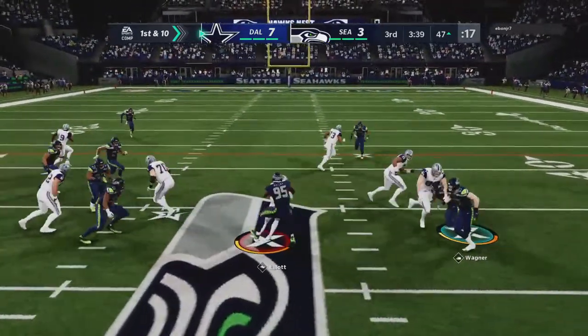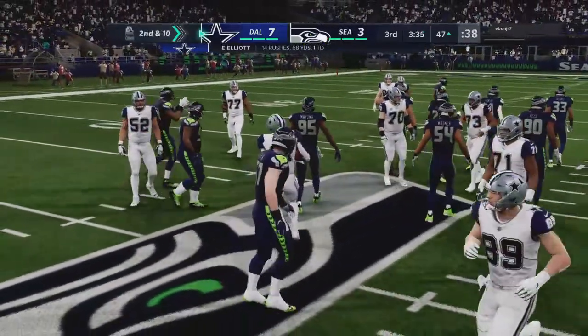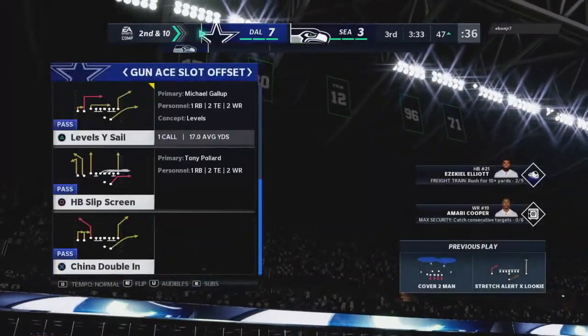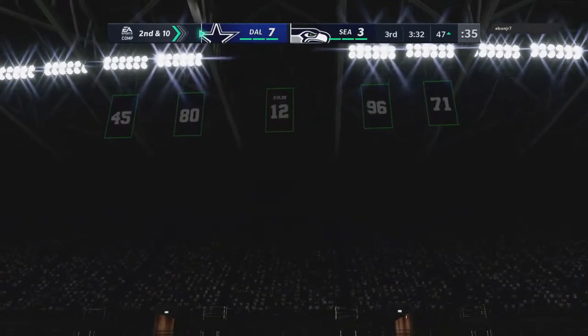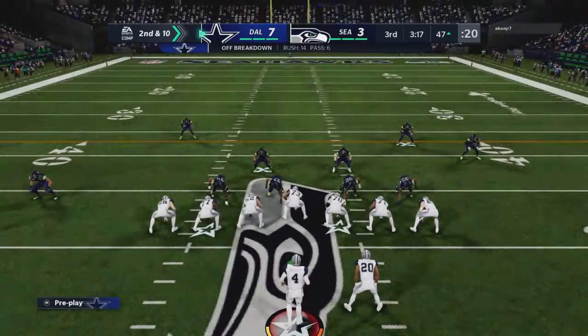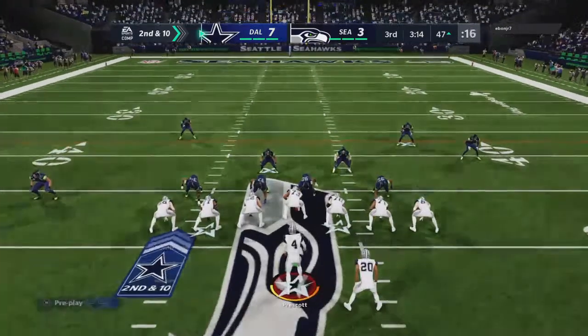They'll run with Elliott. And this time they're able to bottle him up as they'll stop him at the line of scrimmage. The tackle made by Benson Mayowa. Maybe I'm wrong, but it looked like even if he had opted to keep that, I don't think there was going to be much to gain. Seemed like it was perfectly defended.